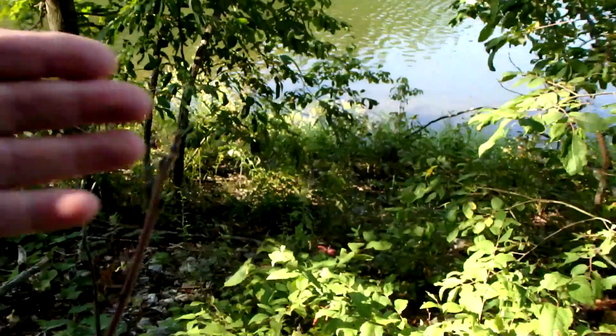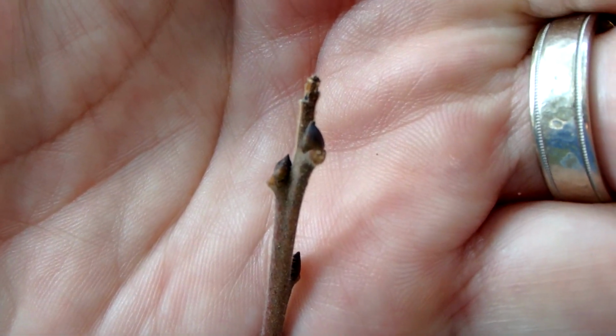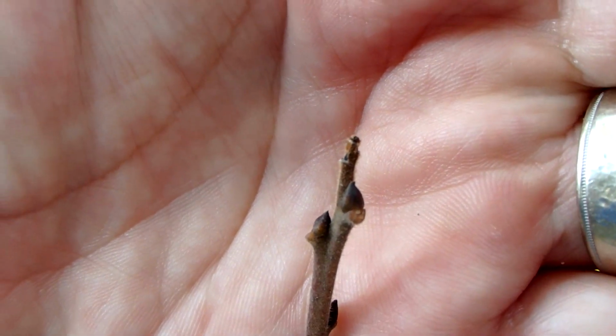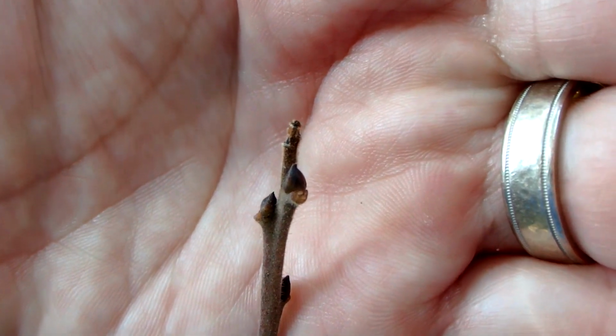Another thing is, and I don't know if you're going to be able to focus in here or not, but the bud scars, the buds are dark. That's another indicator of persimmons as well. Obviously, do your own research here. I'll put the page down. I'm using the Peterson's Guide to Eastern Trees.